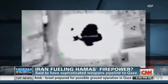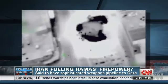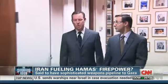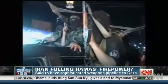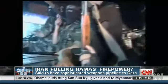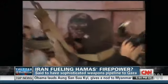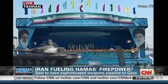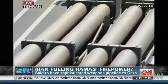An Israeli official tells CNN the FAJR 5 is from Iran. Matthew Levitt is an expert on Hamas with the Washington Institute. The Israelis say that Hamas weapons experts are traveling with some of these weapons, that the weapons in some cases are delivered whole, but in more cases, especially for the larger ones, are delivered in parts. Officials and analysts say this is part of an extensive pipeline of support from Iran to Hamas that has only grown in recent years, part of Iran's shadow war against Israel, the U.S., and their allies.